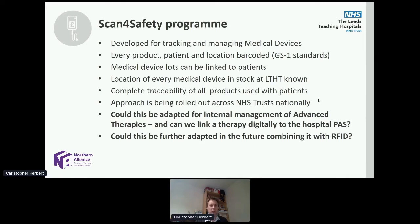So we're now doing some work adapting this for internal management of advanced therapies, linking that therapy digitally to the hospital PAS, and being able to move a therapy around a hospital and locate where that is with barcode and scanning, and just know where that is at any time during the hospital. And we've now got some proof of concept that we can absolutely do that. And next stage with that work is moving a therapy out to a manufacturer via a world courier and back again, and showing we can do this end-to-end seamlessly going forwards.